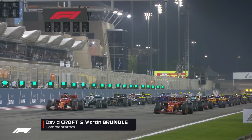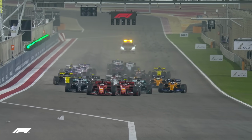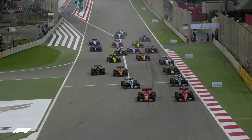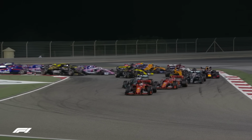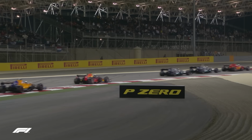It's lights out, away we go. I think Vettel got the better of the start in the Ferrari, and Valtteri Bottas neck and neck with Lewis Hamilton as well. It is Sebastian Vettel out in the lead from Charles Leclerc. The two Mercedes with Bottas on the inside, going wheel to wheel through the first corner. Leclerc gets a little bit squeezed. Sebastian Vettel leads from Leclerc, from Bottas and Hamilton.